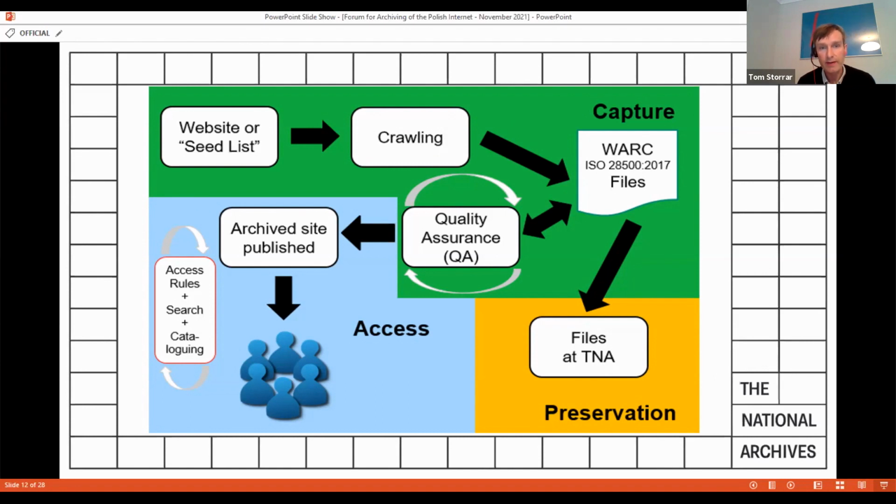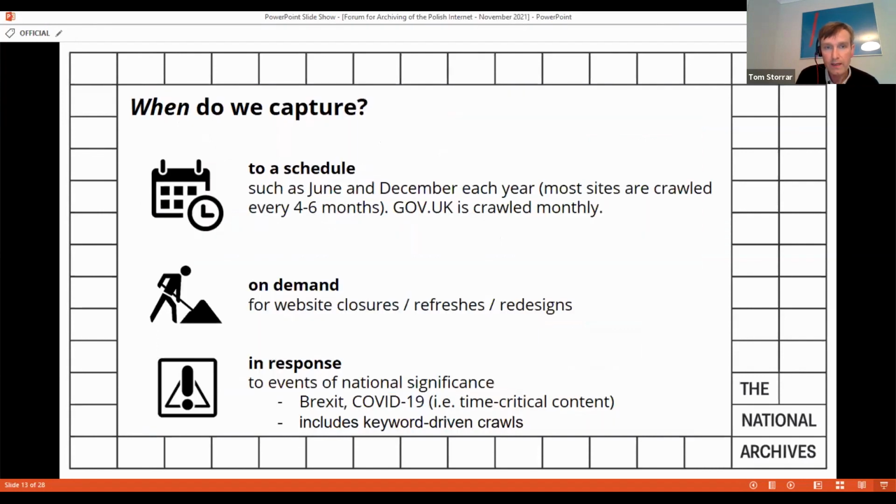So in terms of when we capture, there are 3 broad models, if you like, and we've devised these over the years that we've been operating, and it works well for us working as a government department archiving government websites. So first is to a schedule. Typically this is every 4 to 6 months. Gov.uk is crawled monthly, every single month in totality.